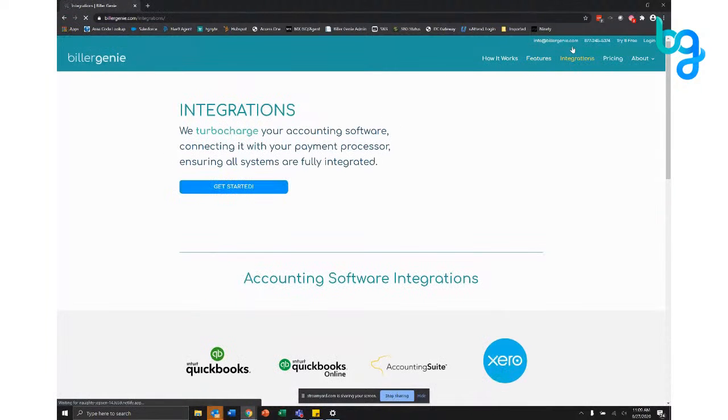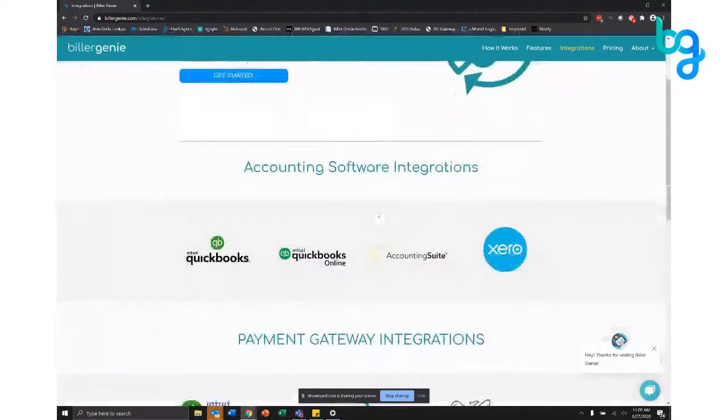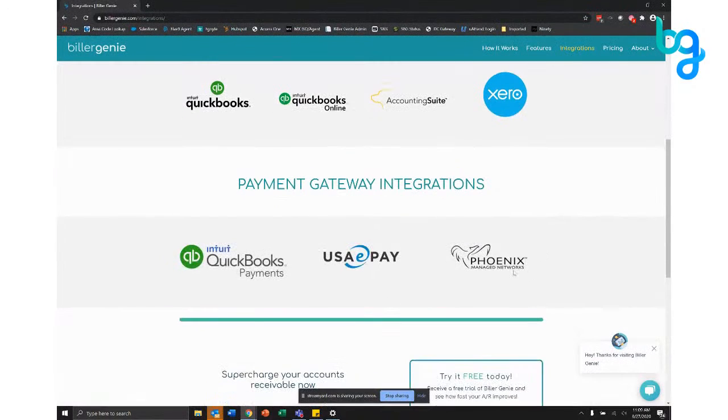Then maybe you're worried about who we're really integrated with. So, which accounting software? Do you use one of these accounting softwares? And basically any company that you use for payments, we work with, because between USAePay, Phoenix and QuickBooks Payments, we really do cover the entire space for payments. Most of these are agnostic services, so we can hook up your payment services, merchant services. Really, really simple here. It's completely agnostic.